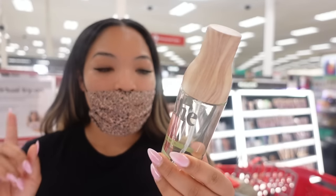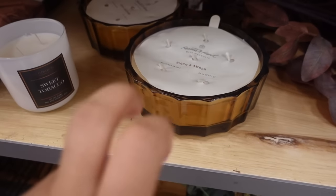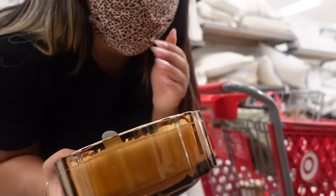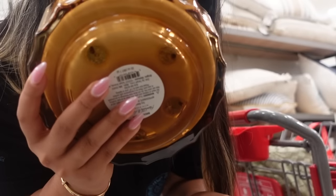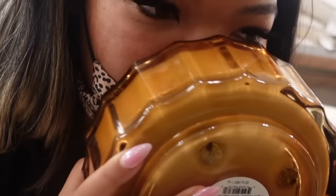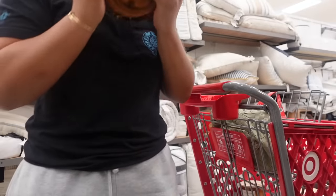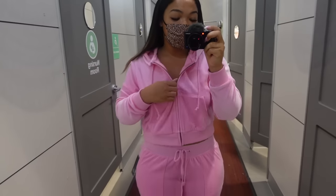I think I like this too. This is a linen hair and body linen mist. So I think I'm gonna get this too. It smells really grown and sexy. Y'all, so I found the candle that they said smells like Bon Bon cream. So let me just smell it real quick and see if it does. No, it doesn't. It does not. I don't know why these people be lying. Y'all, I found another gem.